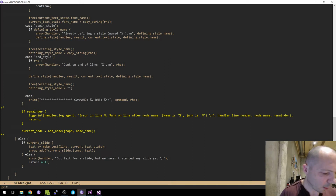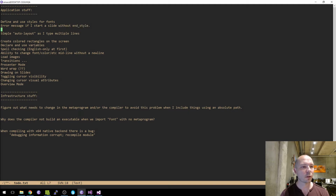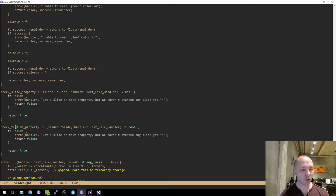And there's other errors that I can check for, like if I screw up and start defining a slide in the middle of a style, that's going to have weird behavior. Let's make it work first. Error message if I start a slide without any style. Okay. Check slide property. And check text property. Text defining style as a string.